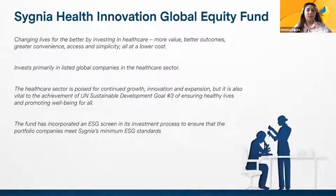The Sygnia Health Innovation Global Equity Fund was launched with the aim of investing in opportunities to reinvent healthcare provision and improve the quality of life for all. The fund invests primarily in listed global companies in the healthcare sector, but also has a mandate to expand its investments to groundbreaking research and developments in life sciences. The fund involves making use of breakthrough technologies in biotechnology, nanotechnology, information technology, genetic engineering, robotics, and 3D printing technologies. The healthcare sector is poised for continued growth, innovation, and expansion, but it is also vital to the achievement of ensuring healthy lives and promoting well-being for all.